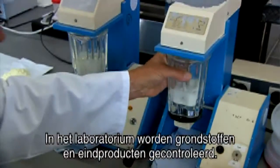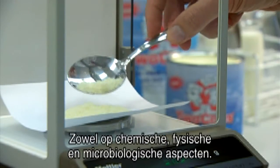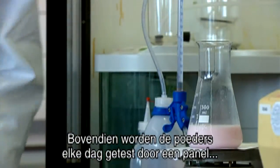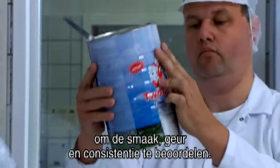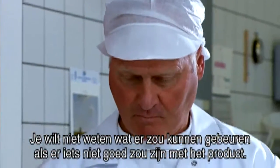Back in their independent laboratory, all raw materials and finished goods are checked chemically, physically, and macrobiologically. In addition, each day, a control panel conducts tests on the powders to approve the taste, smell, and appearance. You wouldn't want to think of the impact it could have if anything was wrong.